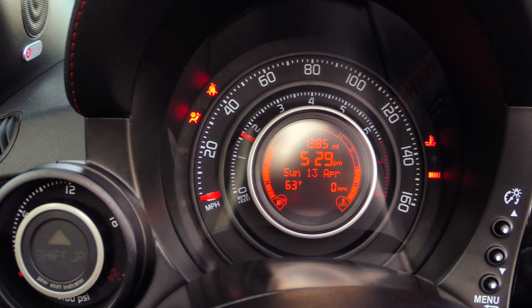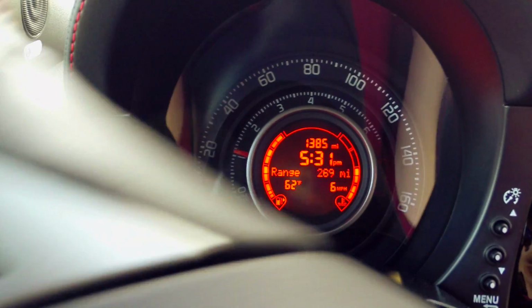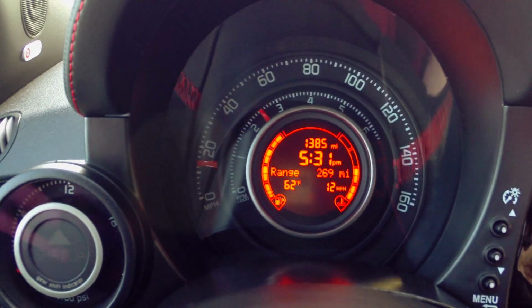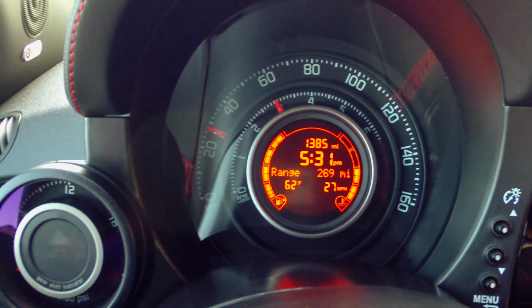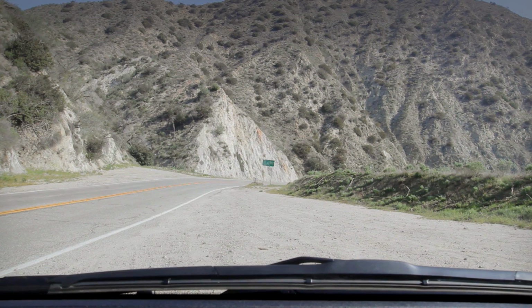This centralized gauge, it's a very cool design, and somebody figured out a great circular theme way to put all of the information in one place. The problem is, because it's all in concentric rings, it's very difficult to read quickly. And the miles per hour is one of the tiniest numbers when it should be the biggest.